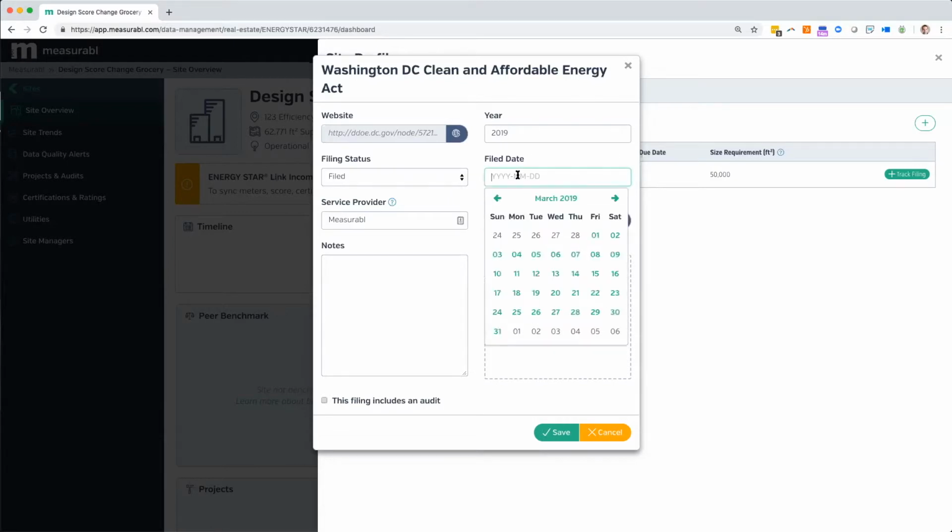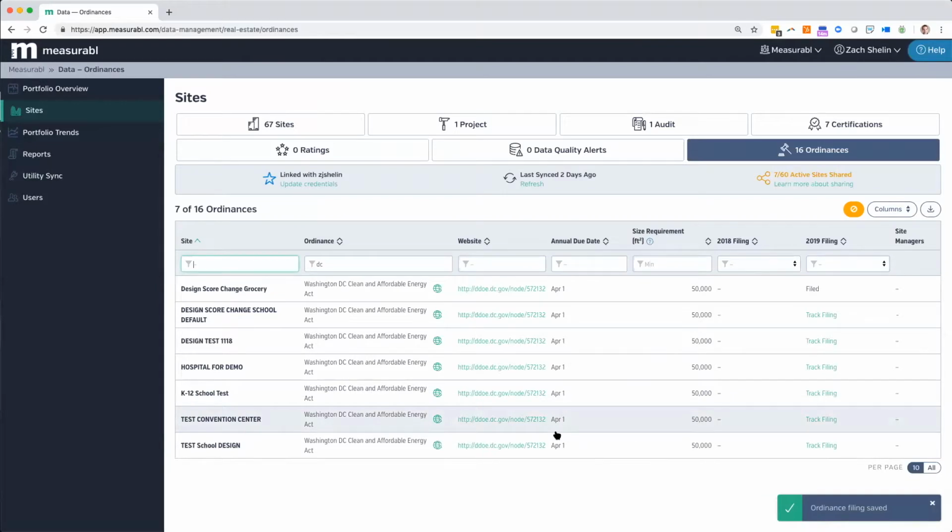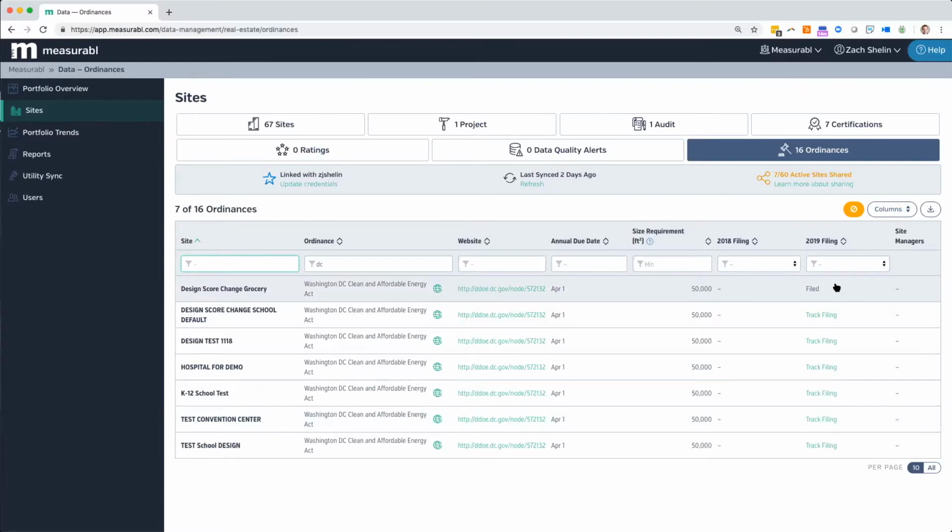I can also indicate the date, so I will simply grab today's date of March 12th. You can also add notes, such as "Zach sent data to DC on March 12th, included explanation on data quality alerts," which we will get to in just a moment. And then you can also upload supporting files and documentation for your compliance. So I'm going to grab this .pdf bill, post it over there, save. So that's how you can track your progress on filing these requirements in the app. And right away, you see that that status has now changed to filed. So I can understand which of my requirements for each of my sites have been filed.